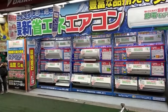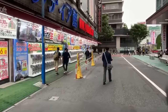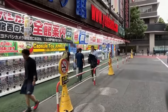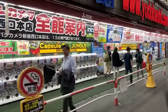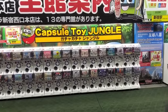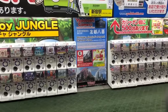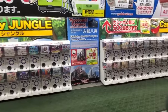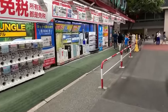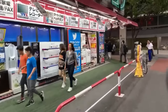Here are air conditioners because the summer's about to start. I like the way they put it right off the street like this. This area, Shinjuku, has such a high population of people walking by. So much so that this is new. Whoa, this is new. I don't remember seeing these gachapons, Toy Capsule Jungle, they call it. I've never seen this before. How cool is this? All right, let's take a look quickly. You know what, let's go around the building really quick and then we'll come back here and maybe do some gachapon. I just want to take you around here. It's super cool, this area, I know.